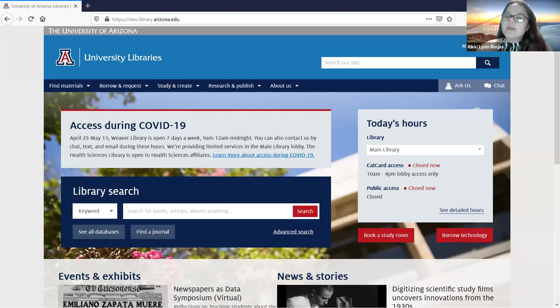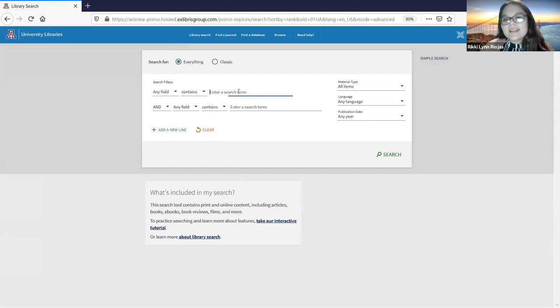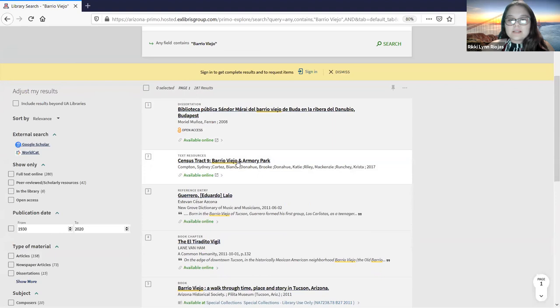Okay. Let's do this one. Sure. So if you go to the main library page, like for the University of Arizona, and you wanted to look at things that are in special collections or just things that they have on file, don't ever use this main library search because it doesn't actually accurately search things for you, but go to the advanced search, and then you'd be able to put in a better definition of what it is that you want to look for. If you put things in parentheses, it'll look for that exact term. So if we do Barrio Viejo, it'll pull up a list of resources with exactly what I had in parentheses.